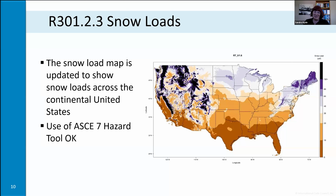So the mid-range orange color and darker orangish brown color, those 2 areas of the country are controlled by the roof live load. And that's where people are doing maintenance on the roof, bringing up asphalt shingles briefly, moving around on the roof. We just build all of our roofs to resist that load. And if your snow load is less than that, then you don't worry about it. If your rain load is less than that, you don't worry about it.